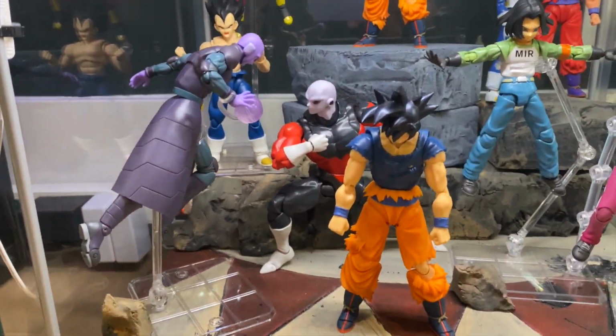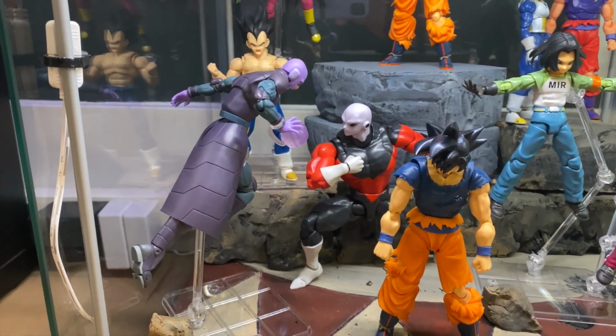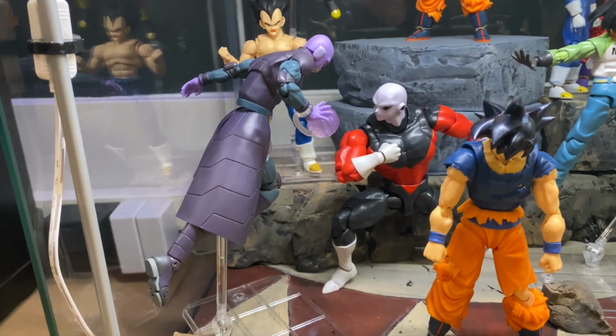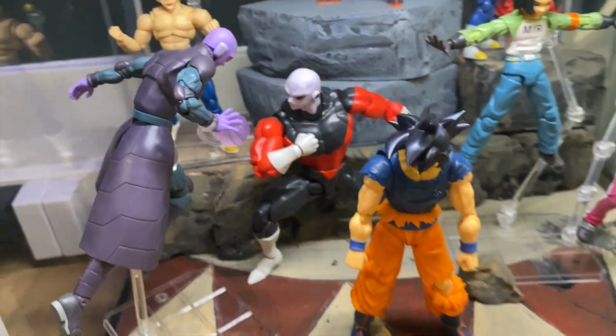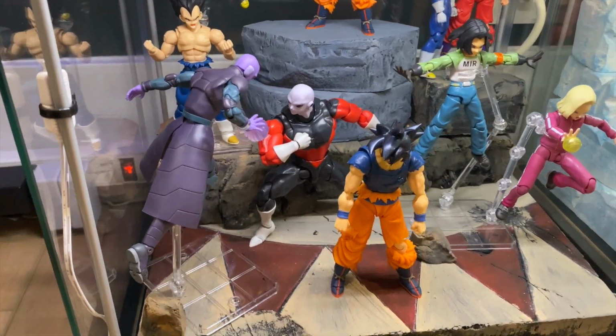Over here on the left, I used to have Jiren fighting Goku. I know you guys love that pose. I loved it too, but it took up so much space. But you know, Jiren, those hands are ready to eat for everyone. So he's done fighting Goku, and now he's going to be fighting Hit, and we all know how that ends. Jiren wins pretty much every fight. So here's Hit fighting Jiren. I think that scene was really dope as well. Love the way this little pose turned out.